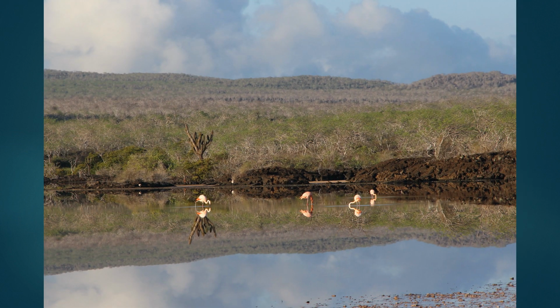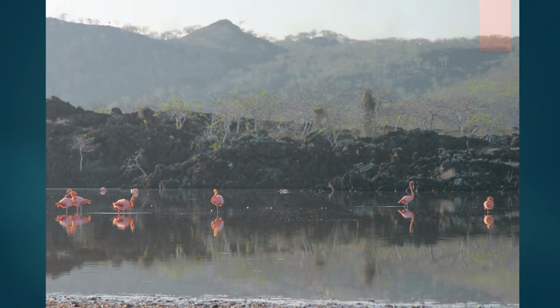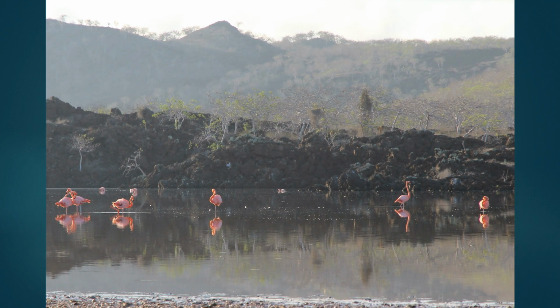Inside their bills are a series of plates which serve to strain tiny invertebrate food organisms from the water and mud. The tongue serves as a piston, drawing water in through the front of the bill and then forcing it out the sides past the plates. They move their feet in the water to stir up food.